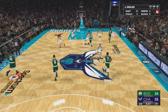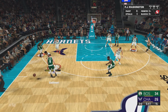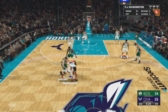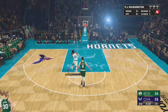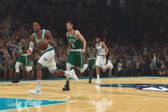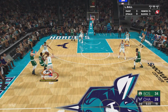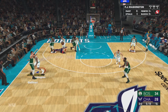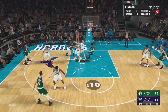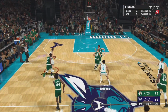Now pass to Jaylen Brown. And Washington tries to steal away. Gallinari ended up getting it back, but this time, Washington with the steal. Boom! P.J. Washington. Here's Drummond to Gallinari. Jaylen Brown. It's blocked. Williams to Hauser. It's stolen by Washington. Bridges to Ingles.